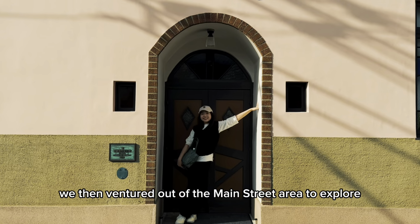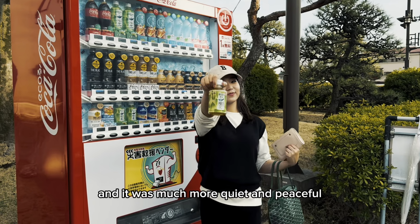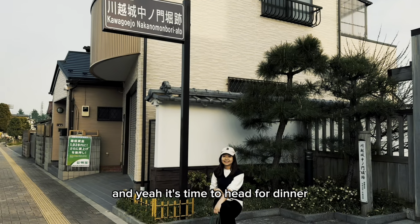We then ventured out of the main street area to explore the nearby neighborhood, and it was much more quiet and peaceful, and we just took photos and videos of each other. And yeah, it's time to head for dinner.